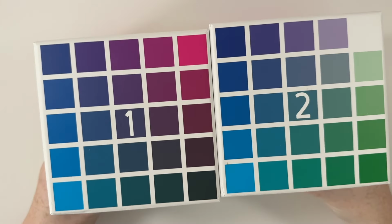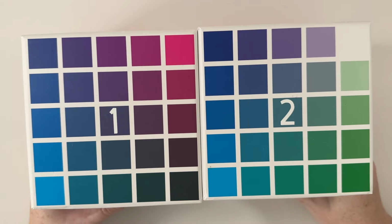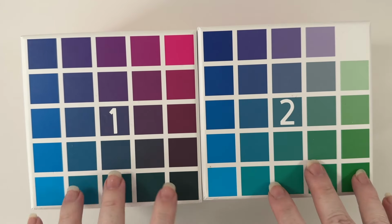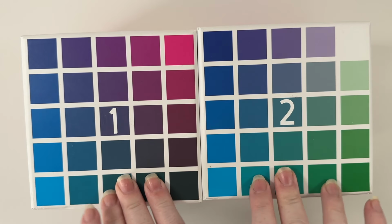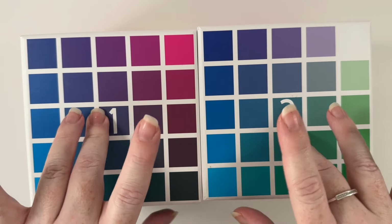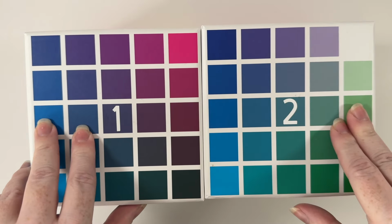So the last hashtag that I host each month is AC Palette Challenge. So that is where I get these amazing colouring cubes, the Colour Cubes by Sarah Renee Clark, and they are full of 500 colour palettes, and they are amazing. So basically what I do is I choose one card out of each box, and then I decide between them which one I would like us to use during the month.